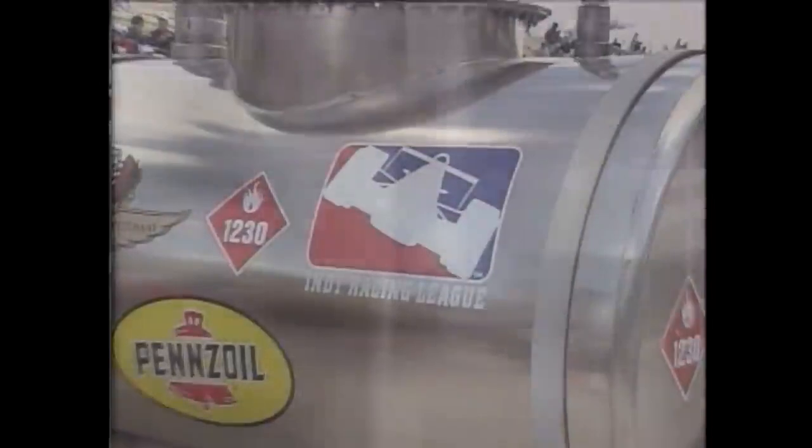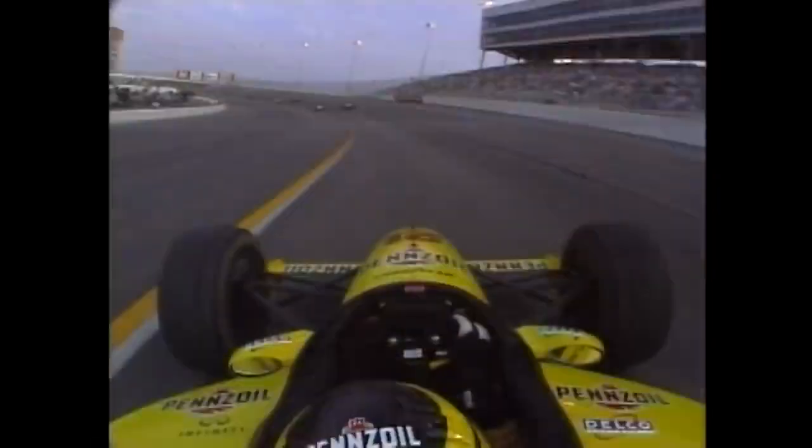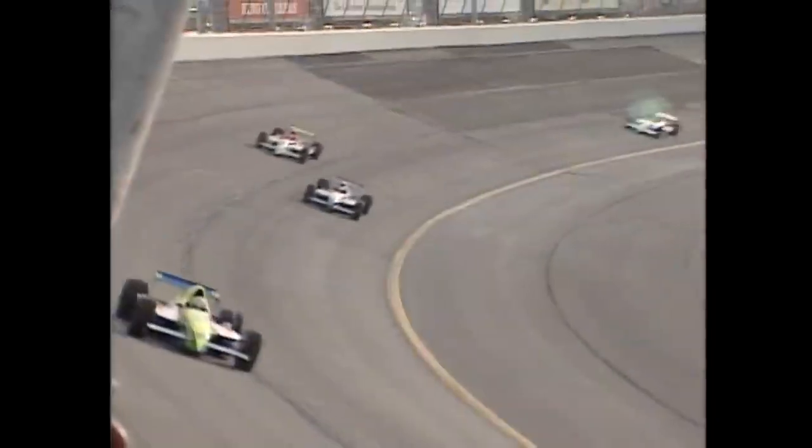So as we're ready to take a look at the start of this race and they begin the pace lap, the Indy Racing League is ready to run. Its drivers set to go. And we'll be watching all the engines, the tires, and the chassis, and they'll be focusing on the championship at the end of the run.